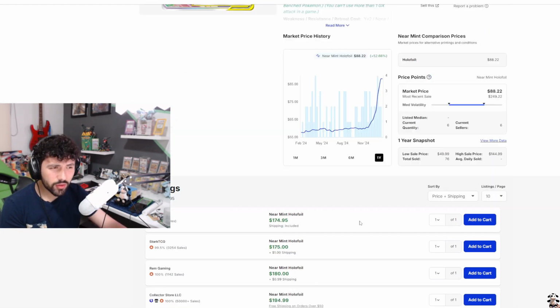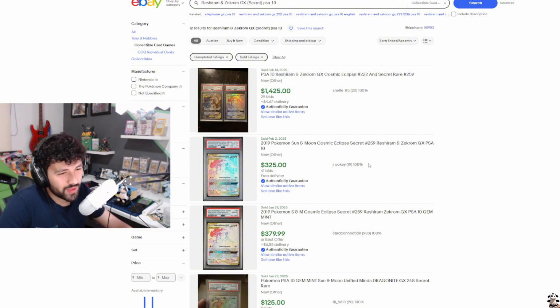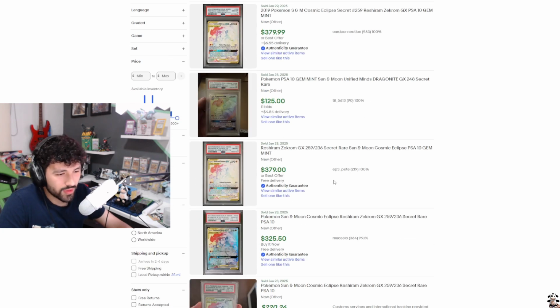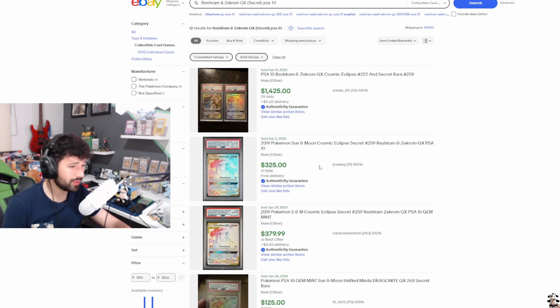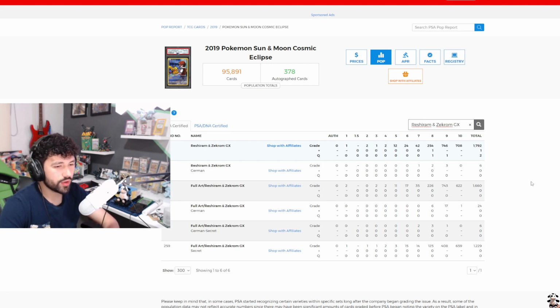That's kind of crazy. Most recently, this card sold for over $300 in a PSA 10. We got another one for $379, $325. So as you can see, it doubled in about a month. So that's kind of crazy. However, the pop report for this card is looking kind of like a lot of the other cards in Cosmic Eclipse. You do get a lot more 10s than 9s. So 400 9s and 650 10s.